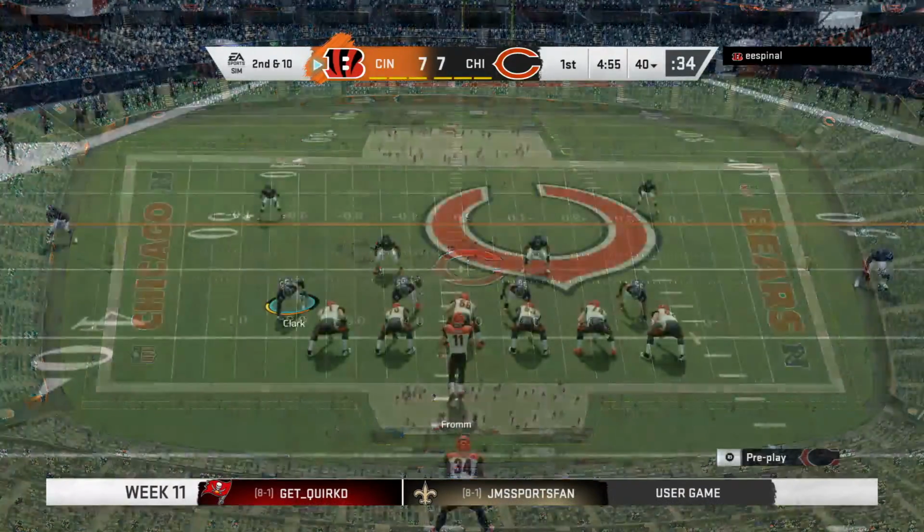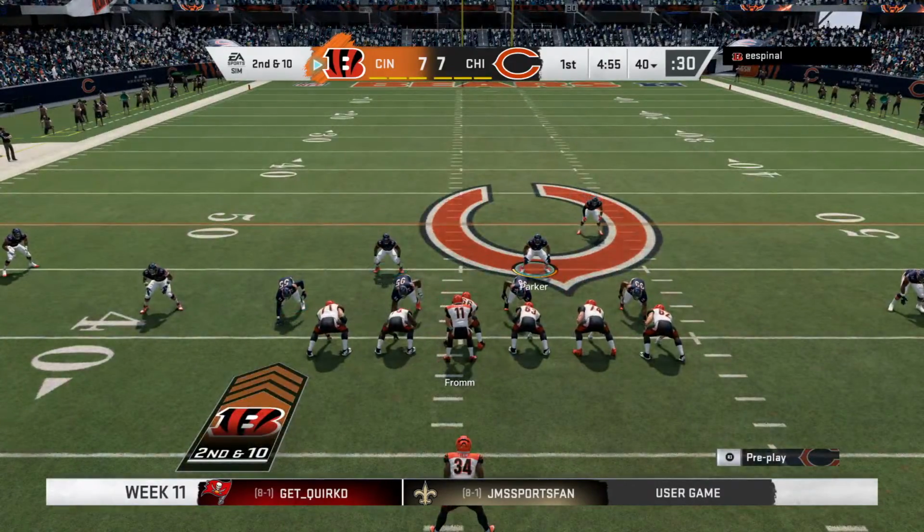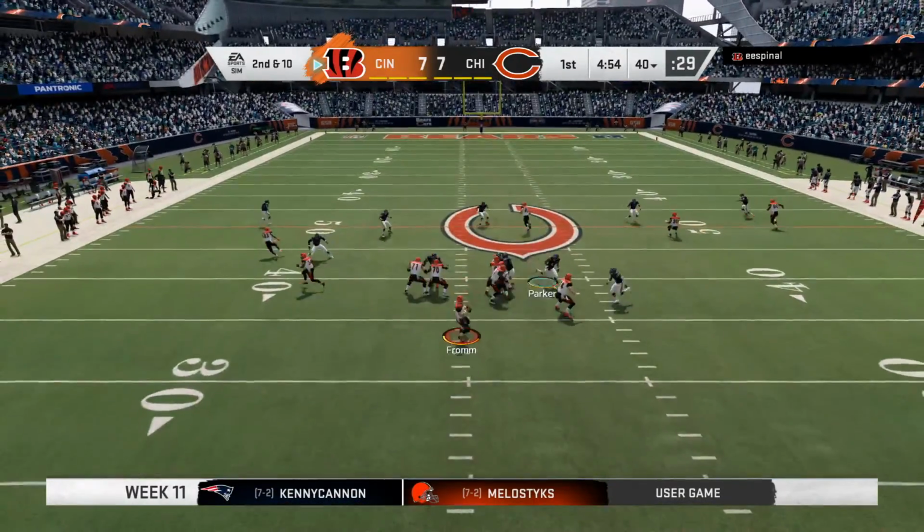Yeah. Not an actual player. Not a chance at all. Way easier said than done. So 2nd down and 10. Once again, they'll go from the 40.